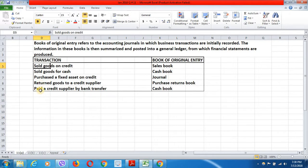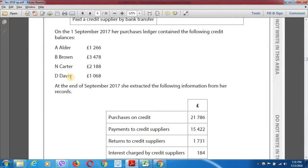Returned goods to a credit supplier. It will be in the purchase returns book. And the last one is paid a credit supplier by bank transfer. It will be recorded in the cash book. Clear? Next. On the 1st September 2017, her purchases ledger contained the following credit balances.